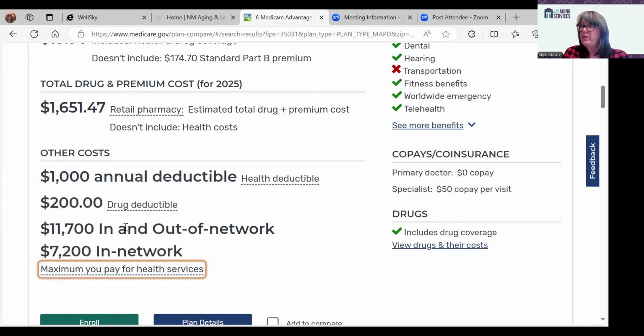So with a PPO, you can get your care in or out of network. If it's in network, you generally have a lower copay and you'll have a lower out-of-pocket maximum if you get all of your health care in network. If you go out of network, say you want to go to a specialist that's not in network for your plan, you can go there and the plan will cover a lower percentage of that cost, and it will also increase your out-of-pocket maximum if you choose to do that. But you do have the choice. So with this plan, the primary doctor has a $0 copay and a specialist has a $50 copay.